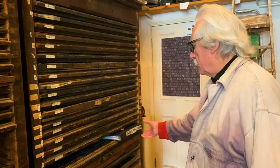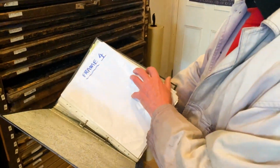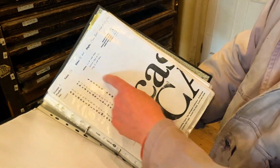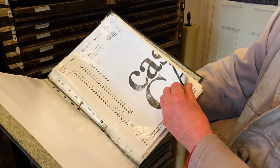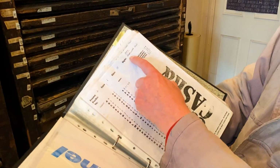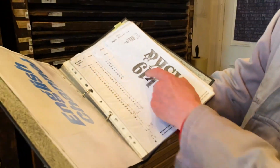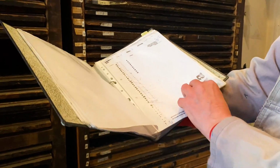How do you find the type you want to use? The type is all catalogued in these books. Each frame is numbered, and each case is numbered, and that's how many characters there are in the case. And this is what it looks like. There's a visual reference for it. So frame 4, case 6, size 10, line. It is called Chatsworth Condensed, and that's what it looks like. And that's a sample of the size and the style of the design. And they're all like that.